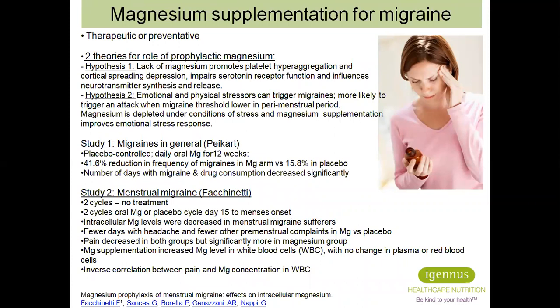All right, so magnesium can be used therapeutically or preventatively. And it seems that there's some quite good evidence for prophylactic magnesium in migraines. There are two hypotheses. The one is that a lack of magnesium promotes platelet hyperaggregation and cortical spreading depression. Cortical spreading depression is a wave of depolarization that spreads across the cerebral cortex, causing inflammation around the meningeal blood vessels. And it's thought that magnesium also impairs serotonin receptor function and influences neurotransmitter synthesis and release. So that's really on the physiological level how magnesium could prevent migraine attacks.